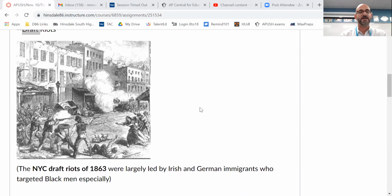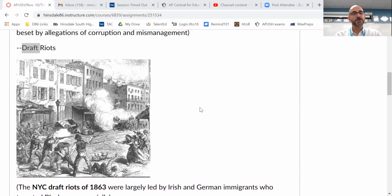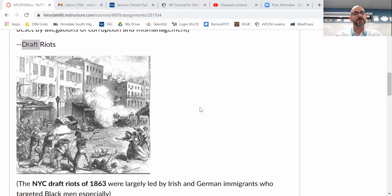So the New York City draft riots in 1863, largely led by German and Irish immigrants, okay? And they especially targeted Black men. This goes back to what I taught you guys about Irish immigration. The only people in society at this time that Irish immigrants were ahead of, if you will, were Black Americans. And they competed with Black people for jobs.